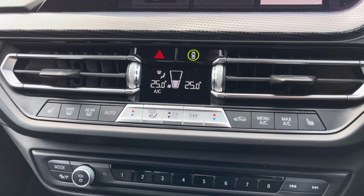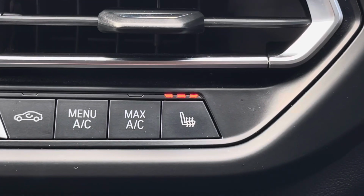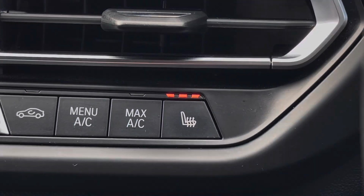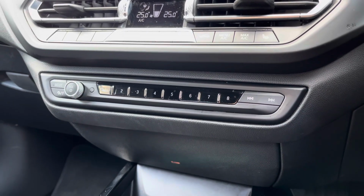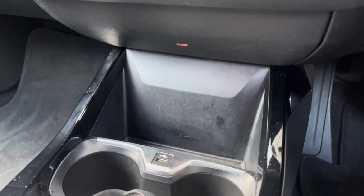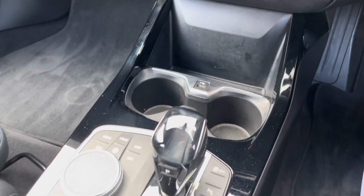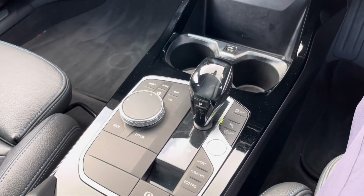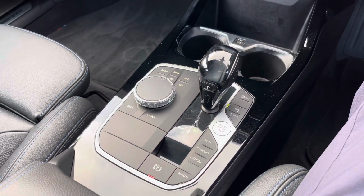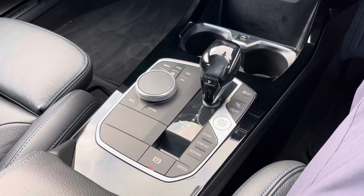Down below you have your dual zone automatic climate control. It comes with heated front seats to keep you nice and warm on those colder days. Below you have controls for your infotainment system again. Moving to your center console now, you do have your USB input. You've got 2 cup holders and a 12-volt socket. Your automatic gear selector, the button to turn on and off the engine, your electronic handbrake as well as your drive modes. Our AC extended warranties are available.